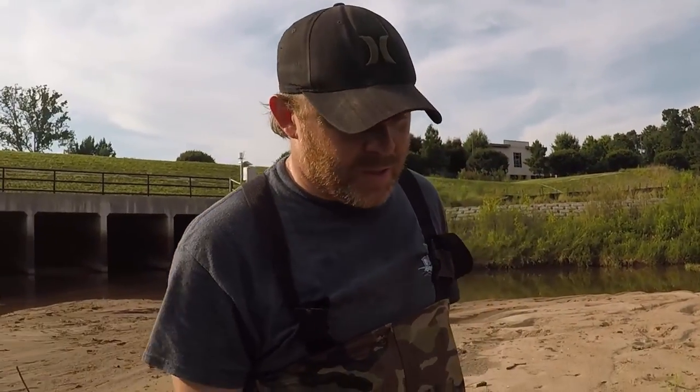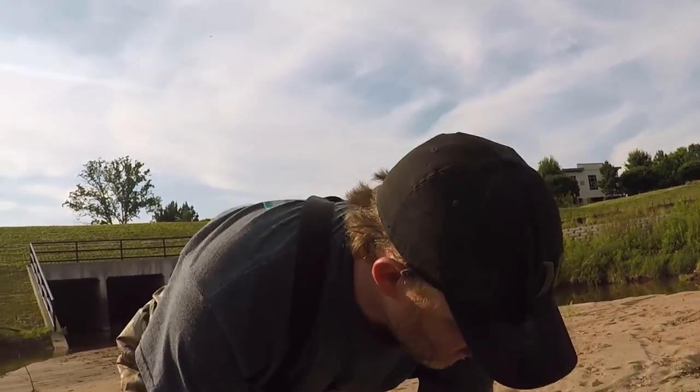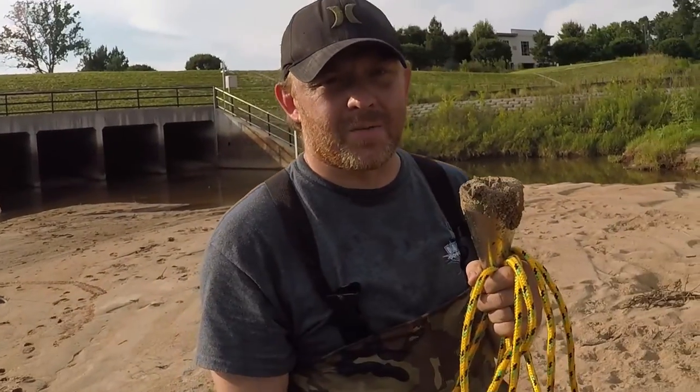Okay, so here we are at the creek again. I've been out to this creek before, but I never did get a chance to actually get in the water and take a look around. So I wanted to come back out here, see if I could find something. I got my trusty magnet with me, got my GoPro and my selfie stick. So that's all I need. So let's get in the water and see if we can find something.